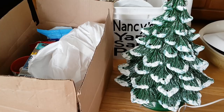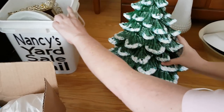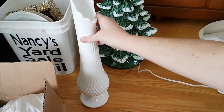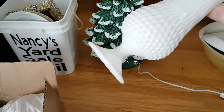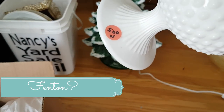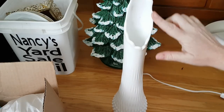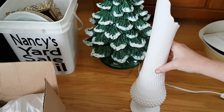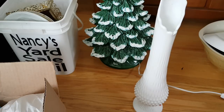Now, while we've got that there to compare sizes to, let's see if this will work. Nope. I'll have to bring it forward. I got this milk glass vase. It's got a hobnail bottom, and it's not marked. They were asking $5 for it. I paid $4, and it's got sort of this irregular edge, and it's huge. It's taller than that tree. I'm betting it's 24 inches, 26 inches tall, maybe. I've never seen anything quite like that, so for $4, what the heck.